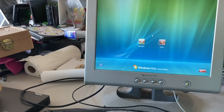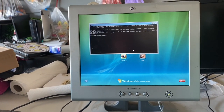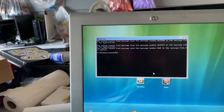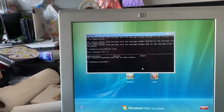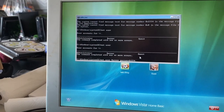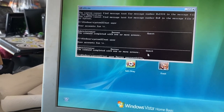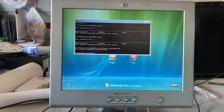So if I press left shift 5 times now, well, there it goes. There you go. We now have command prompt named sethc.exe. And now we can go net user and bada boom, bada bing. There we go. Now we can reset the password. All right, now for some good security, I'm just going to reset as password 1234, and I'm going to assume this is the Darren user. So let's find out if I'm correct.